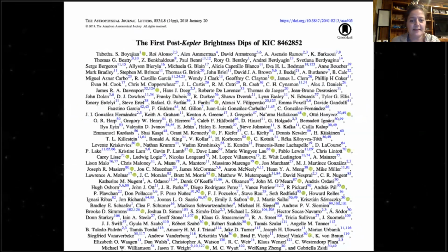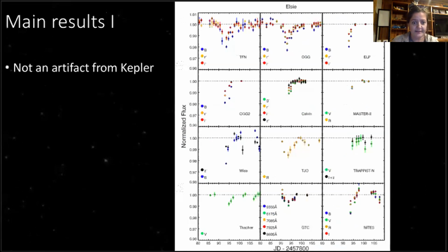Anyway, we wrote a paper on this, and you can see there's a lot more people on this paper than the last one, because there was a lot of overwhelming response to the call that we put out for more observations. And I want to summarize what came out of that. First one is, this is not any artifact or bug on the Kepler Space Telescope, because hey, we found it from the ground. We didn't just find it with one telescope. We found it with a whole bunch of telescopes. So yay, it wasn't fake.